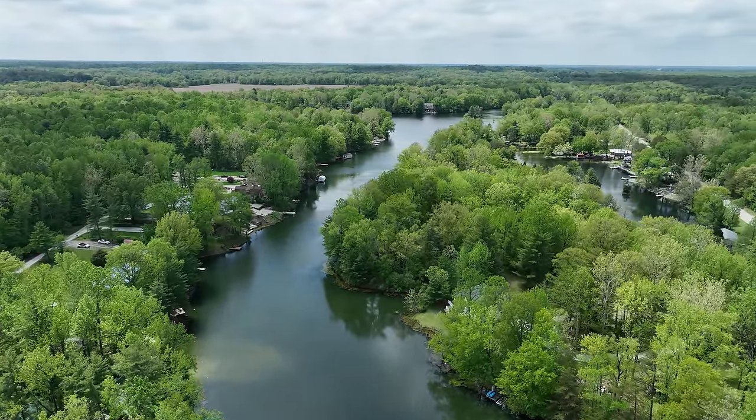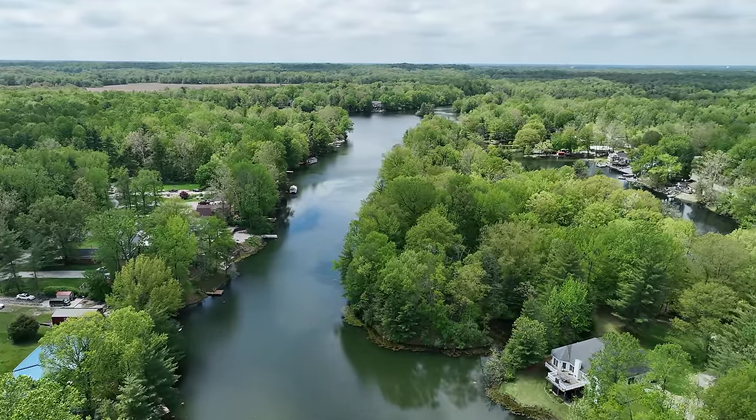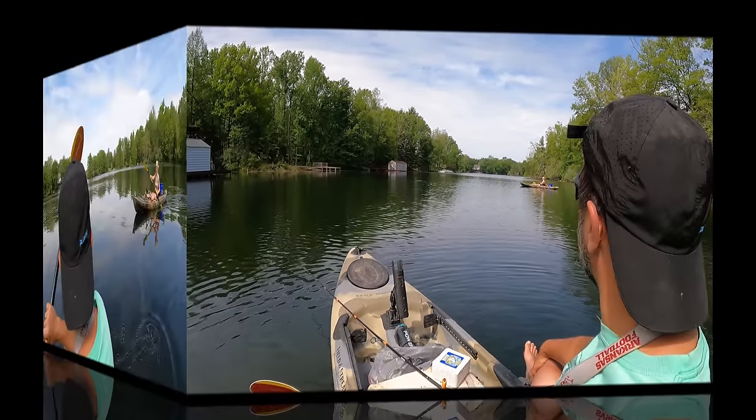It's probably good that mines can't do this anymore, because it would have been pretty ugly for the first 40 or 50 years after this happened. But after enough time, man, it's really beautiful here.